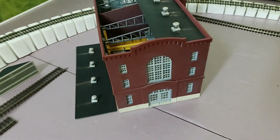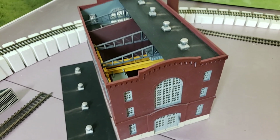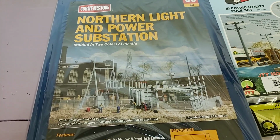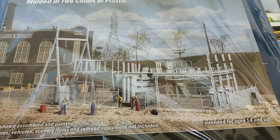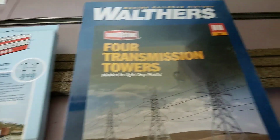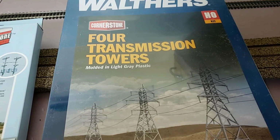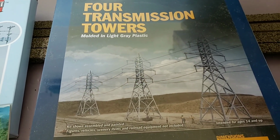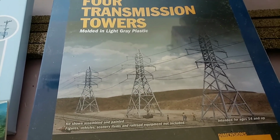And along with the Northern Light and Power station, I have a substation which I'm going to incorporate right next to it. There's some utility poles I got. And then I've got this model here with the 4 high tension towers I'm going to place along the layout.